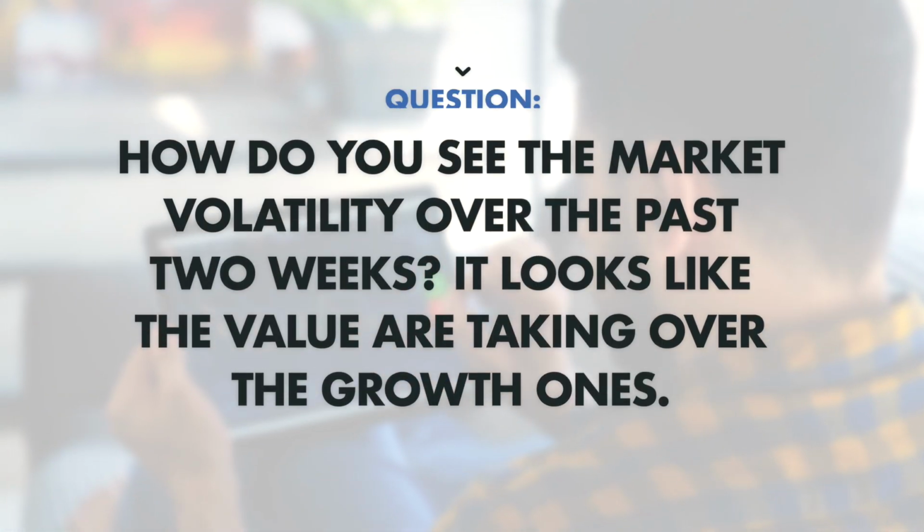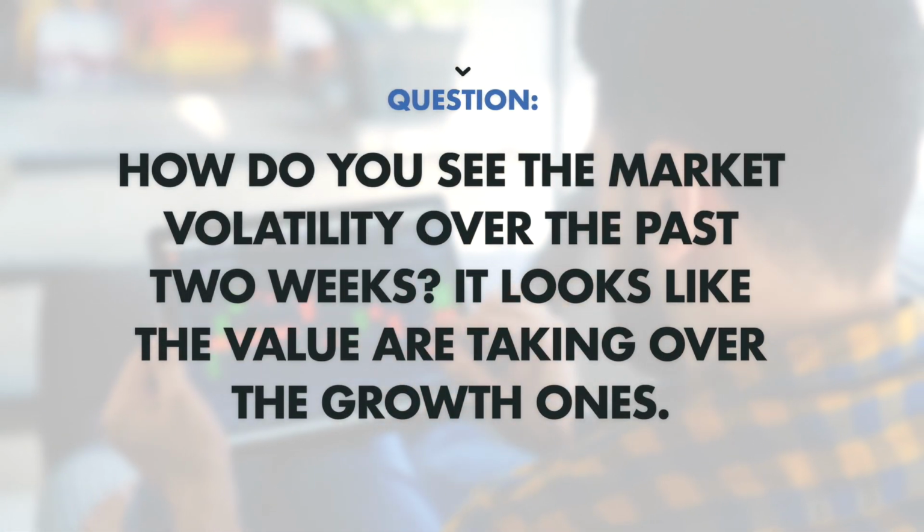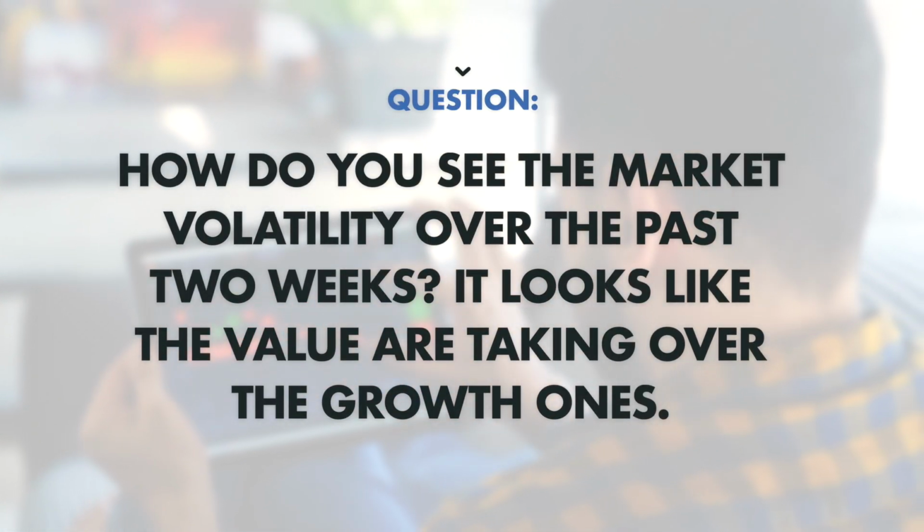How do you see the market volatility over the past 2 weeks? It looks like the value ones are taking over the growth ones.